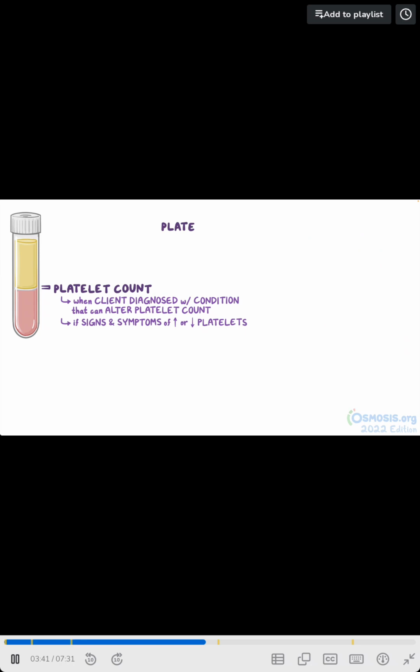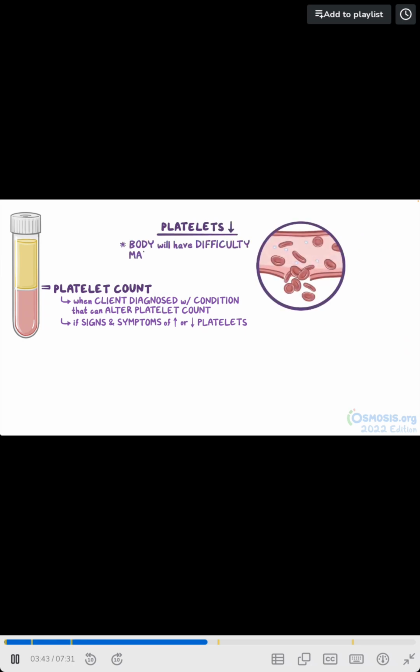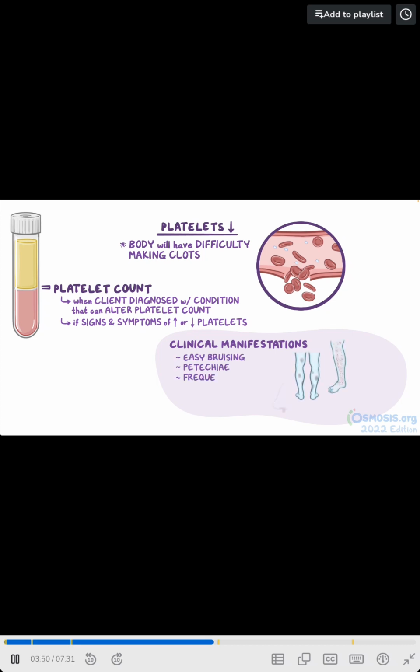On the other hand, if platelets are low, the body will have difficulty making clots. So, clinical manifestations include easy bruising, petechiae, frequent nosebleeds, gastrointestinal bleeding, or even a brain hemorrhage.